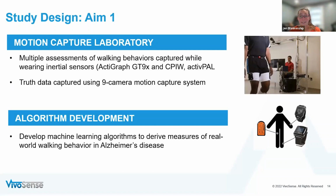On a high level, our study has 2 components, an in-lab component where participants will visit the motion capture laboratory at UMass Amherst, where they'll perform multiple walking tasks while wearing several wearable sensors you can see at multiple wear locations, while being video recorded or assessed with a motion capture system. So our truth data will be coming from the motion capture system data. And those data will be used to develop machine learning algorithms to derive measures of real-world walking behavior.